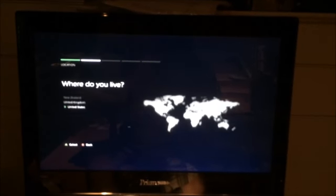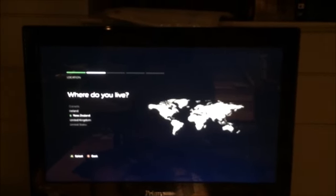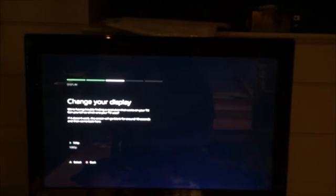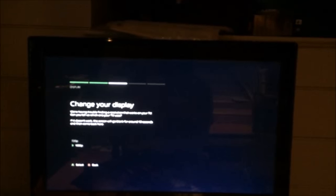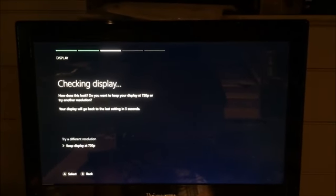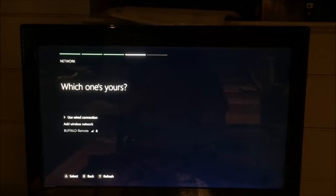Wow, this reminds me of Windows a little bit. Let's do English. Where do I live? I live in New Zealand, man. Clearly, I live in the United States. Choose your display. You can choose between 720p and 1080p, and this is a 720p TV, so that's what we'll choose. So we want to keep that at 720p because that's the highest res we have.